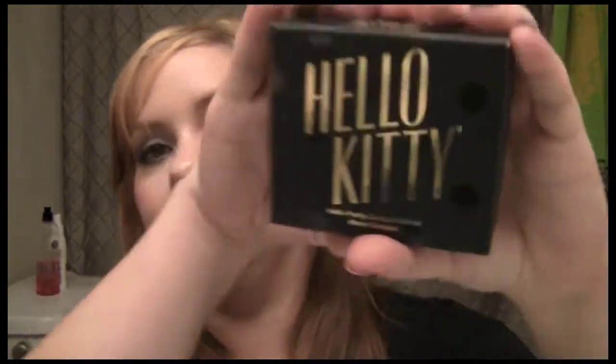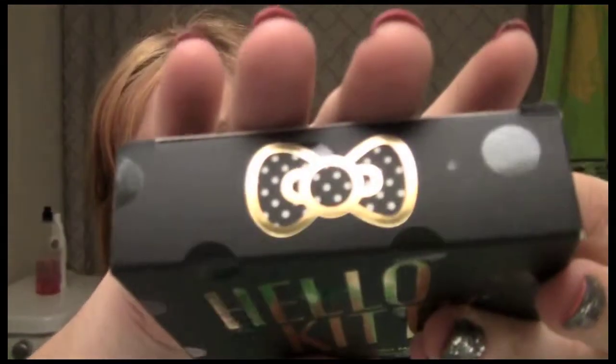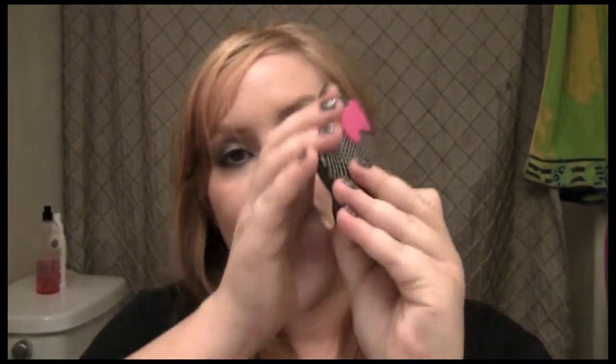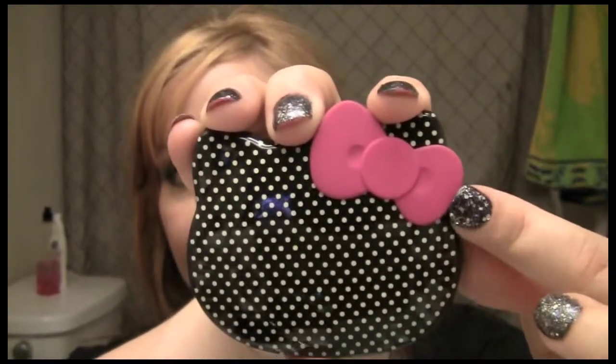Another brand that is exclusive to Sephora is Hello Kitty Cosmetics. And this is the Hello Pretty Compact Mirror, and it comes in 2 shades, white with black polka dots and black with white polka dots. They sent me the black with white polka dots, which I prefer, and it has the cute bow right here.